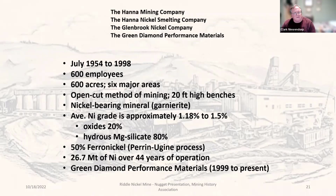The mine and smelting was started in 1954, and the smelter closed in 1998. They had 600 employees, and for Riddle and that area, you have to understand that was huge. And decent wage paying jobs. I mean, what an economic boom this was. And of course now, it's never recovered, in my opinion.